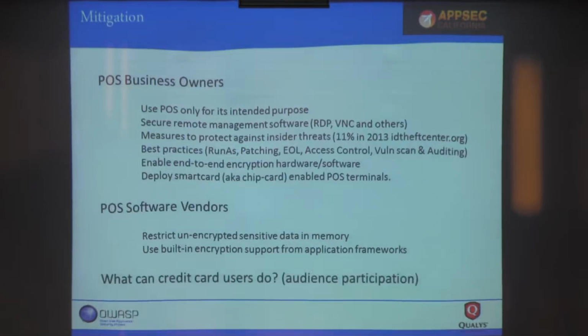So with that, what can credit card users do? Audience participation. Do you have any idea? Pay cash. That's the only thing that I think I can do as a user, because as a user there is nothing really I can do here. I cannot go and upgrade their POS terminals. I cannot put a chip on my card and say, hey, my card has a chip now. So other than paying cash, there is nothing much we can do.